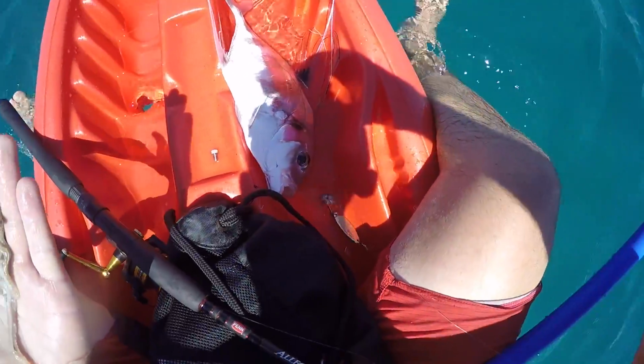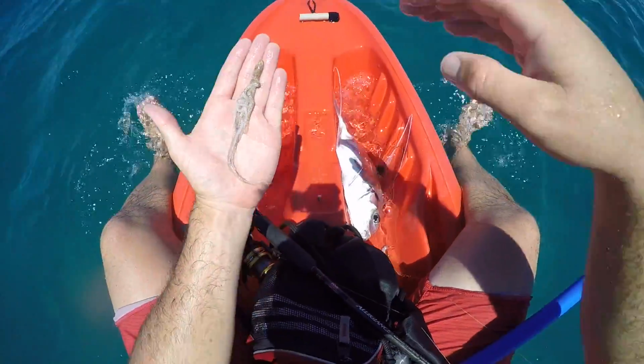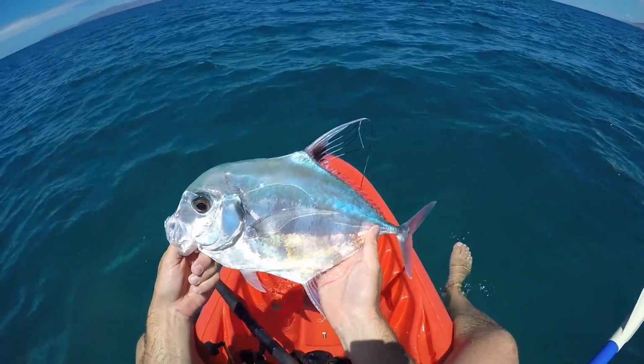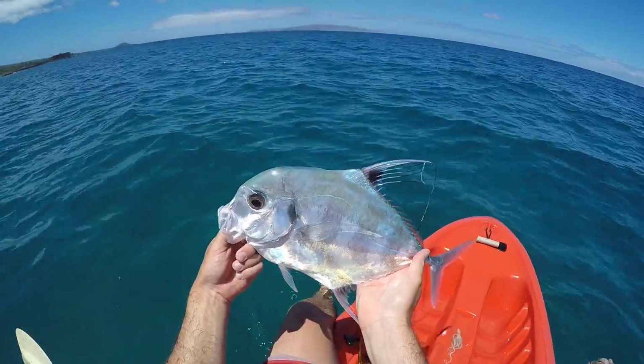And you had that threaded with octopus. Yes, and I had a tiny piece of octopus on the back of my bait. Holy mackerel. Okay, so we're gonna save that for later. Yeah, he's got more baby octopus in his stomach. You're gonna let him go, aren't you? Yeah, Pops, I mean, can we keep a fish?